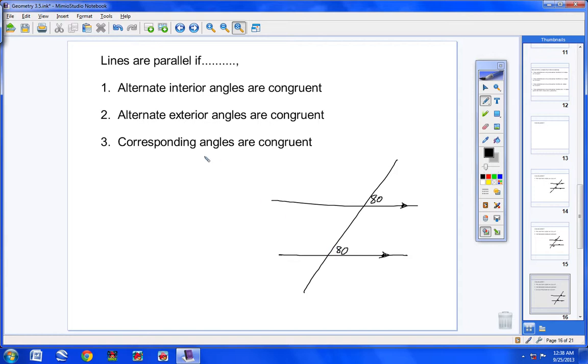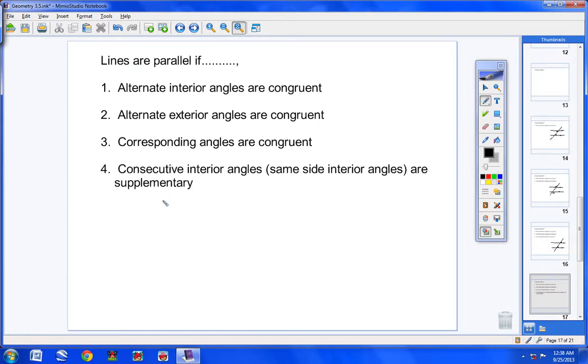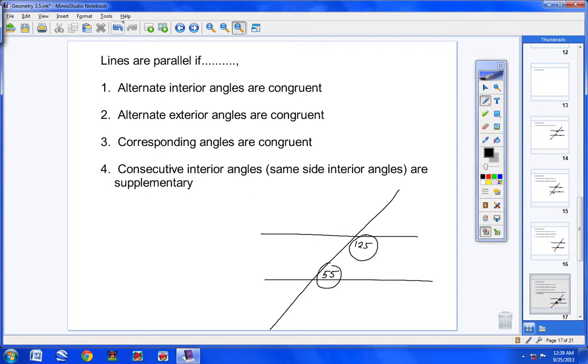And the fourth way to prove that two lines are parallel is when you have consecutive interior angles or same side interior angles that are supplementary. So in other words, if this was 125 degrees and this angle right here is 55 degrees, those two angles are consecutive interior angles or same side interior angles. If you add them together, you do get 180. So that means these two angles are supplementary. So anytime your consecutive interior angles are supplementary, you can then state without any doubt that these two lines are parallel. And that's all I want you to learn today.